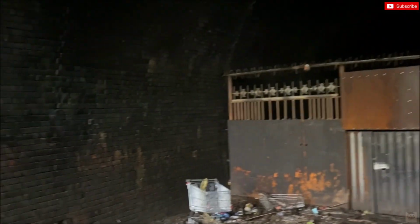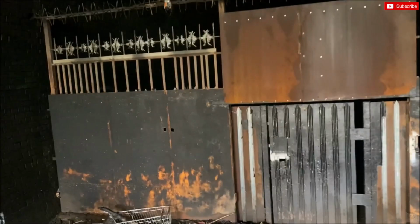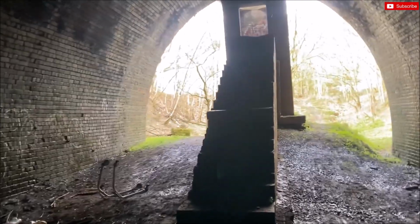There's your obligatory supermarket trolley. It does look locked. You could get over there if you brought some ladders and something to put over there to be safe. But I'm not going to do that. Yeah, it's definitely locked. It's quite spooky as well.